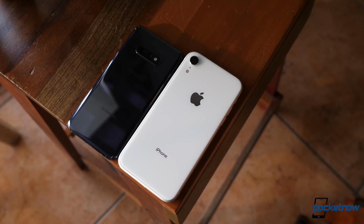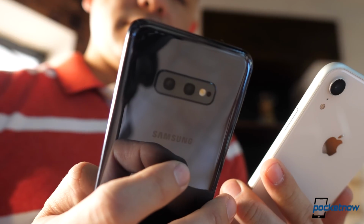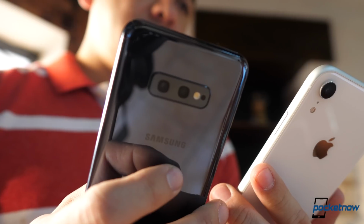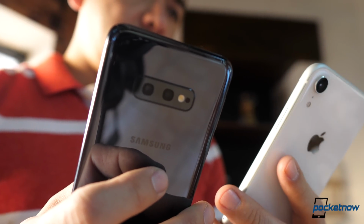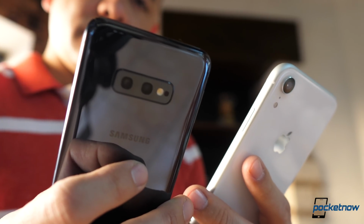Now, where the iPhone XR beats the pants out of the Galaxy S10e is in battery life. See, the S10e is good, you will get through the day, but then the XR has no problem in handling heavy use and giving you enough juice to start the next day if you have to.